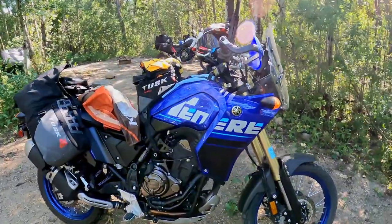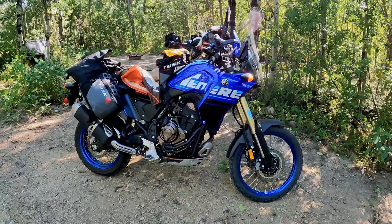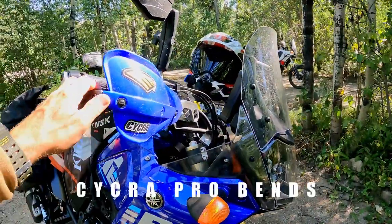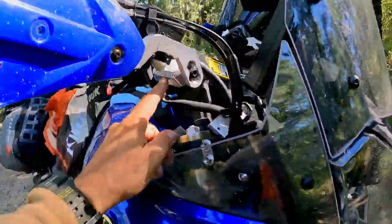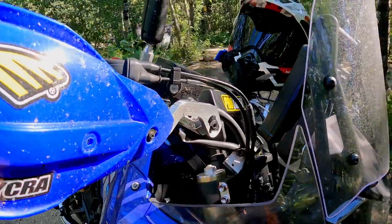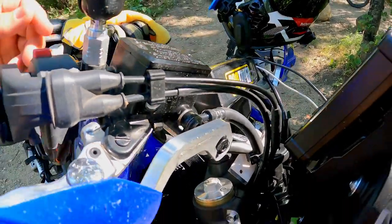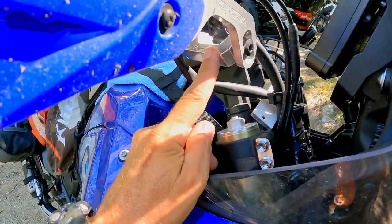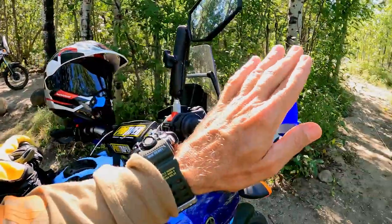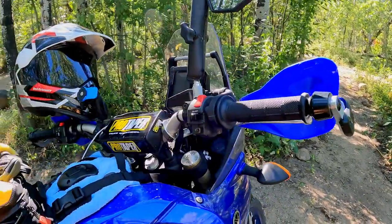All right, so here's my bike. And let's just talk about some of the upgrades that I've done so far. So I got the Cycra Pro Bends. This is the CRM version. I actually had to get different mounts because the ones with the kit do not fit the way I wanted. It kept hanging up on my brake. So I had to get that away from the brake. And these bar mounts from Cycra, I had to order extra. These were a little bit troublesome putting on, but I got it eventually. It wasn't too much of a struggle.